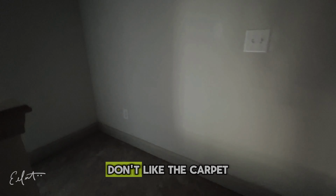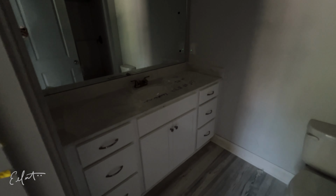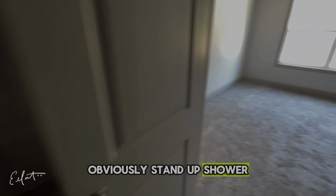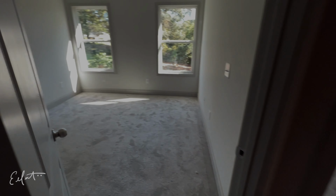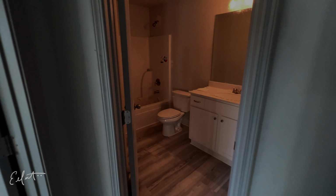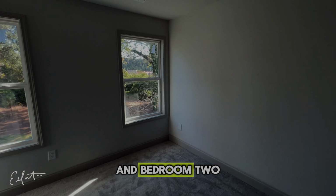Again, don't like the carpet, but this is just something the builder selected. First bedroom right off here, pretty standard. Bathroom inside, always a good selling point, obviously. Stand-up shower. Closet with a window. Bedroom 1. And bedroom 2.